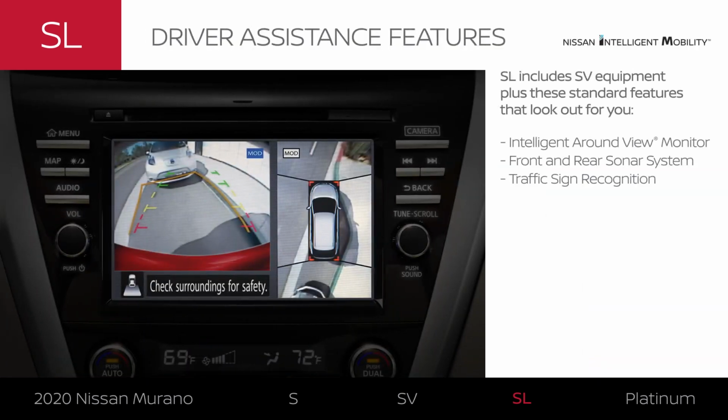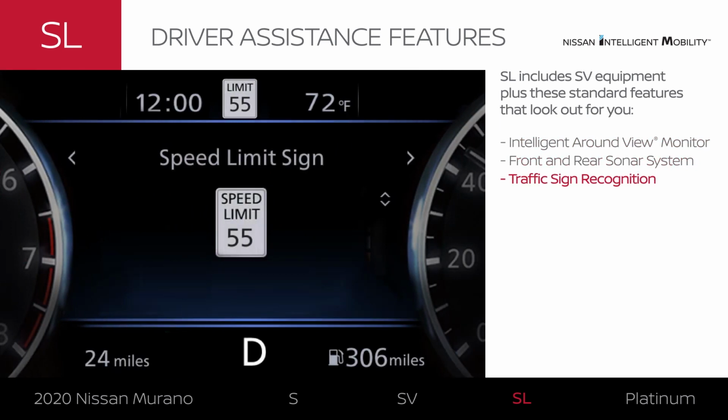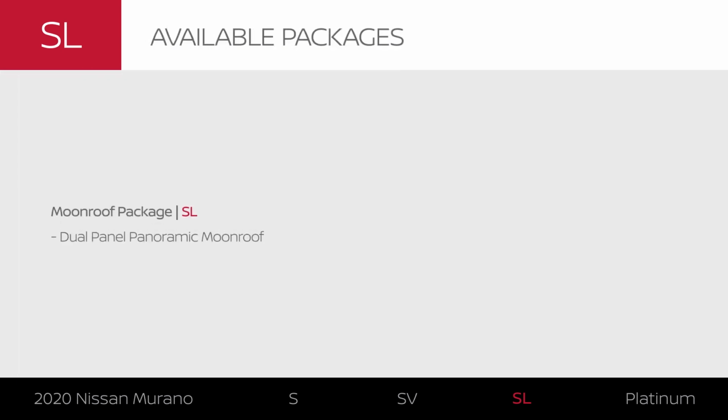SL adds Nissan Intelligent Mobility features that help you park with more confidence, and can help keep you informed about local speed limits. And with the Moonroof package, everyone can enjoy amazing views.